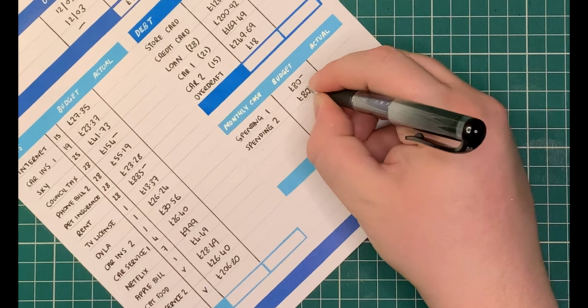I have petrol. We are both key workers, we both have to go to work, so we both have to pay for our petrol to go to work. So I'm going to give myself £80. His car, however, he's going to get now £100. And then for groceries, £200. Okay, so we've got this one. Let's go to the other side.